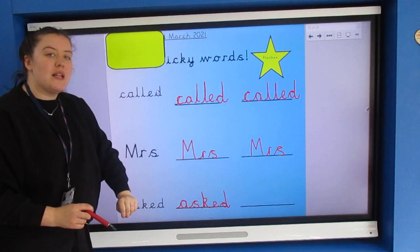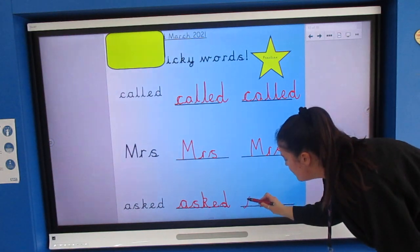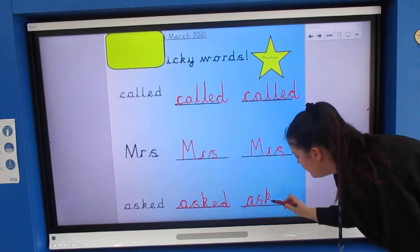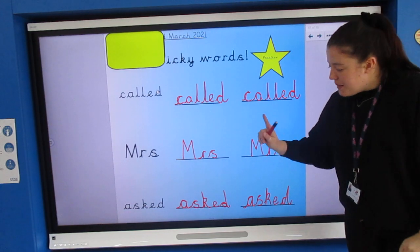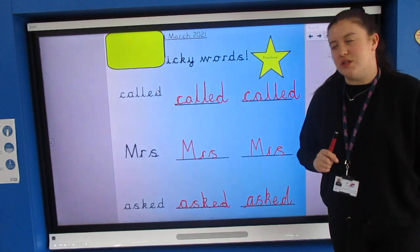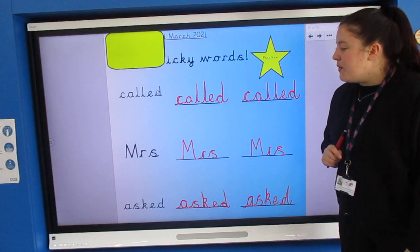When you're doing your spellings, write it once more, thinking about your handwriting. Asked. I asked a question. Lovely. So we've got called, Mrs. and asked today. Those are our three new tricky words. So check them now. Have a bit more practice if you want to.